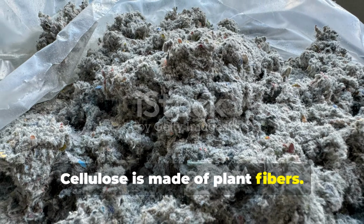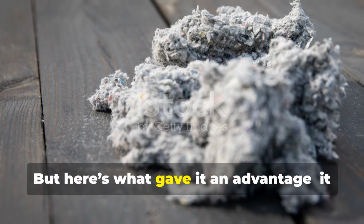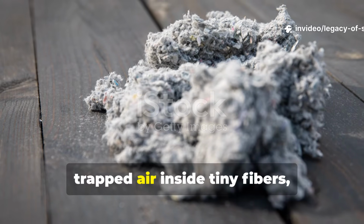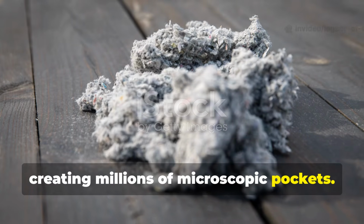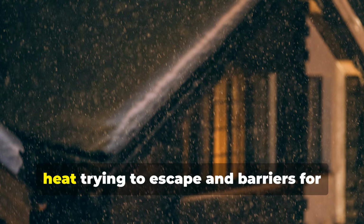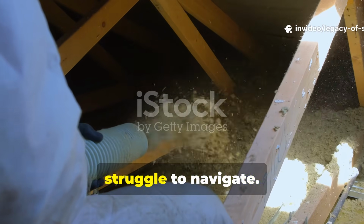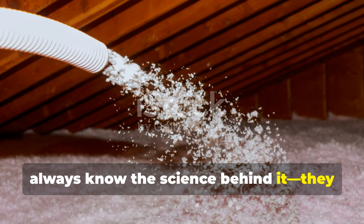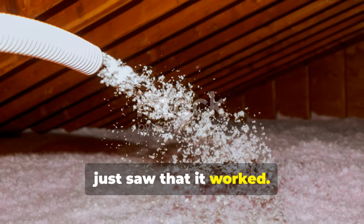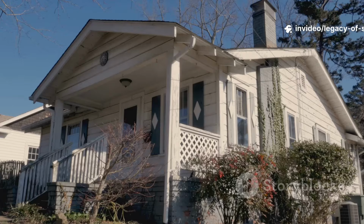Cellulose is made of plant fibers. That means it naturally slows heat movement. But here's what gave it an advantage. It trapped air inside tiny fibers, creating millions of microscopic pockets. Those pockets acted like roadblocks for heat trying to escape and barriers for cold trying to get in. Think of it as a maze that air molecules struggle to navigate. The 1980s installers didn't always know the science behind it. They just saw that it worked. And the more tightly it was blown in, the more incredible the effect became.